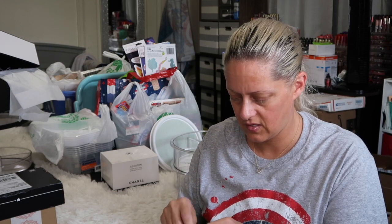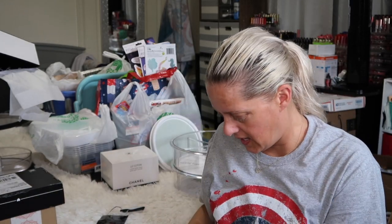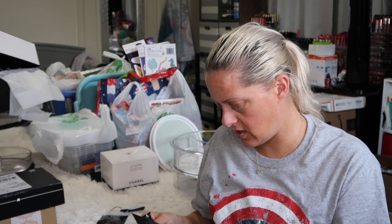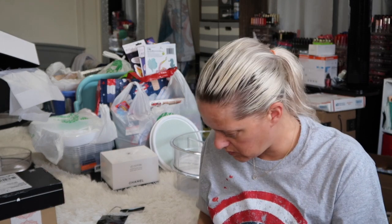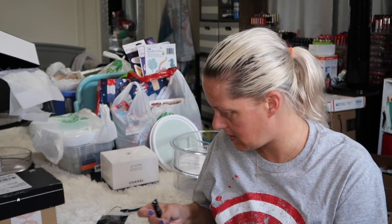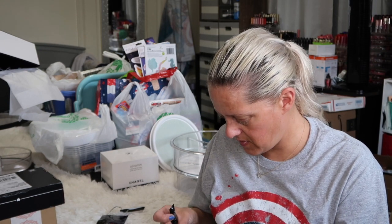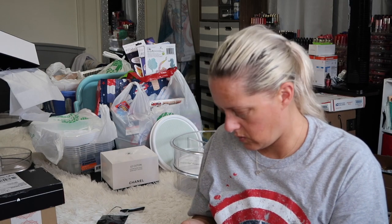All right, let's just tear it open. So here's my little Chanel mascara sample. It also came with this Bleu de Chanel. How do you know if it's for men or women? What the heck? There's like this little clear sticker stuck to my hand. Get off of me. Why is it really stuck to me? What the heck is that from?